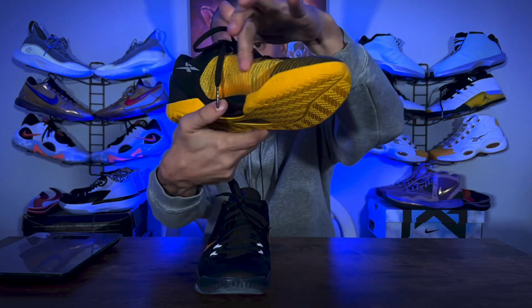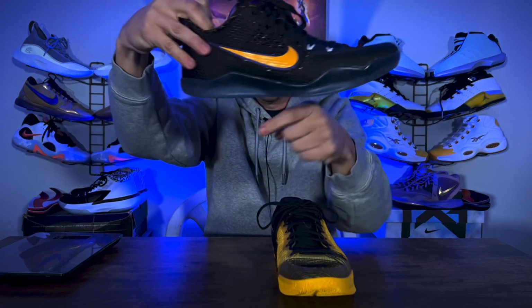So at the end of the day, if you guys are looking for an alternative, yes, I highly recommend the Serious Player Only. Great stability, great lockdown. You'll have no issues whatsoever with this sneaker. Like I said, my only nitpick on the sneaker is I just wish they had that padding right through here that the Kobe 11 has. But at the end of the day, what sneaker would I go with? It's hard to choose, but I would have to go with the Serious Player Only on the price factor.